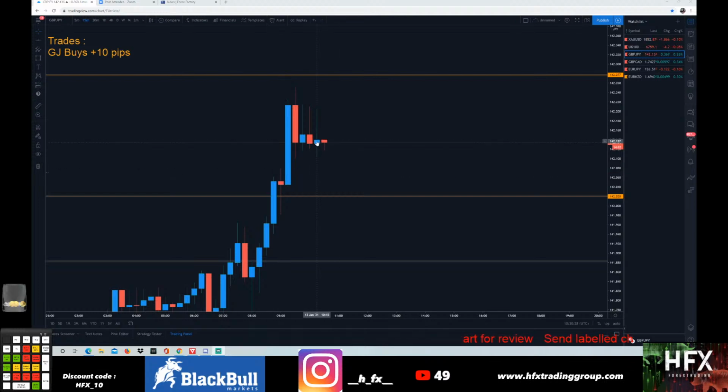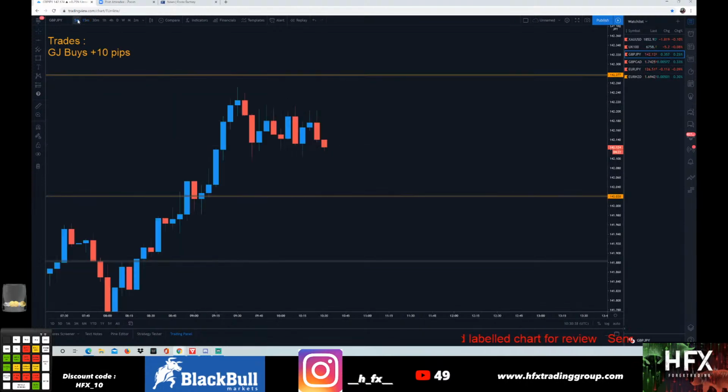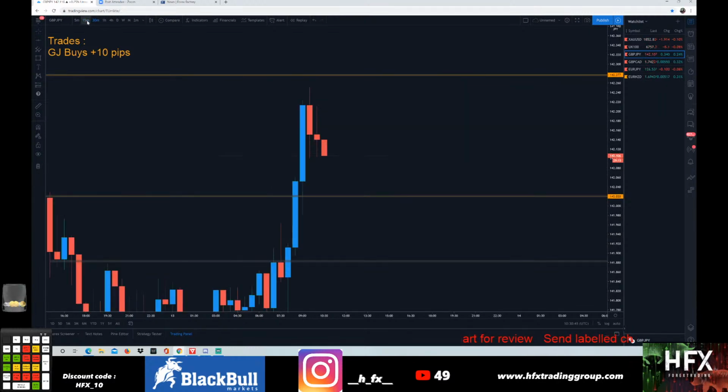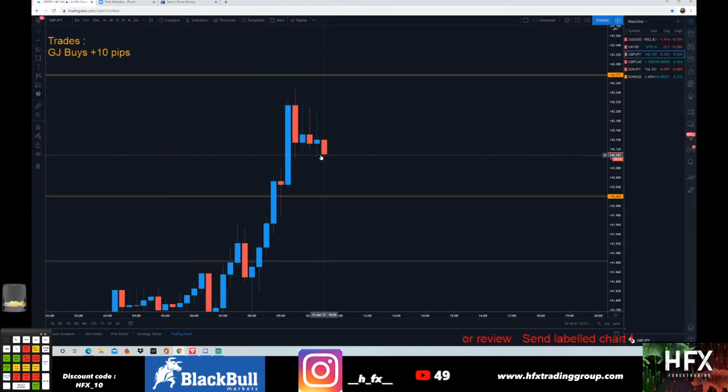Looking at GJ though, since this 15-minute candle closed bullish below this minor resistance here, I would say the buys become very difficult. Yeah, that's just my last thing I'm gonna leave you guys with. I think the buys become very difficult. So yeah, I mean, maybe since we're breaking this low, we can continue down, but it's very risky.